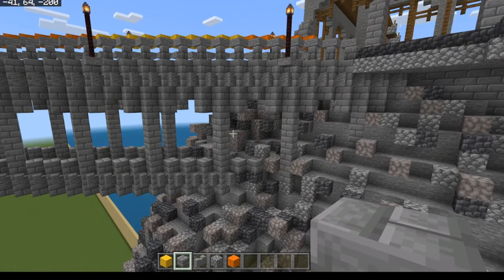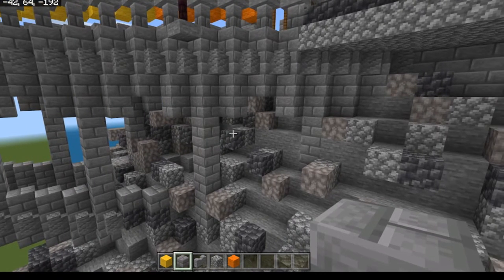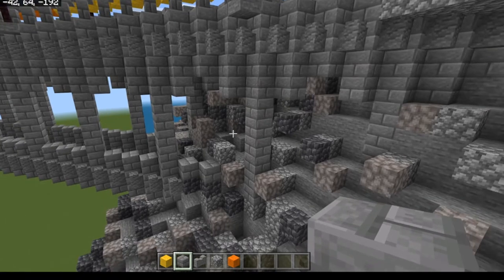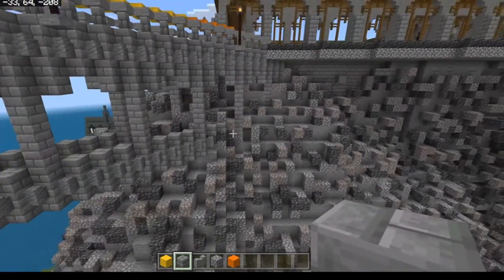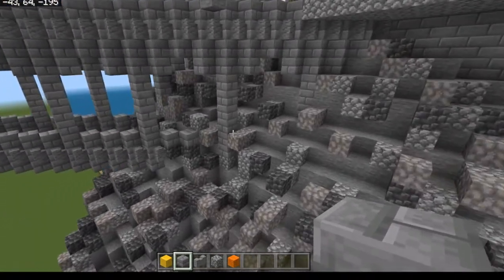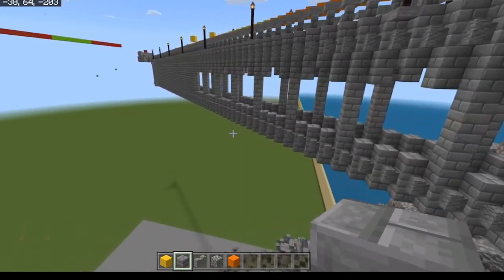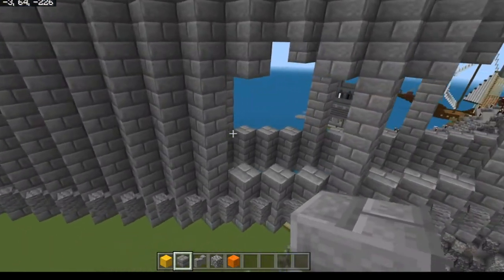As you can see, I've just kind of melded it into the side there because there wasn't really enough room for another one, but I've made it look like the cliff has taken over the bridge, which is essentially what has happened anyway, so that's the kind of look we're going for. Or the bridge is working around the landscaping. And then continue over on this side.